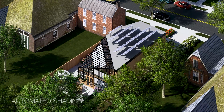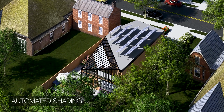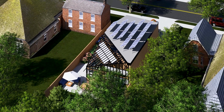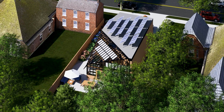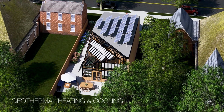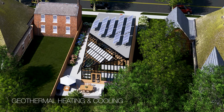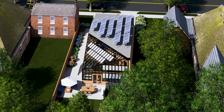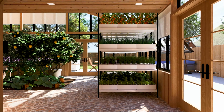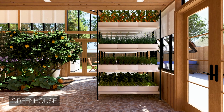During the peak of the summer, an automated shading system silently glides overhead to diffuse direct sunlight and prevent the plants from scorching. Massive, slow-moving ceiling fans simulate a gentle outdoor breeze. And when the passive systems aren't enough, the home's geothermal system seamlessly kicks in, bringing the temperature to the set point required for the specific crops you're growing. And those crops are the foundation of this home's independence.